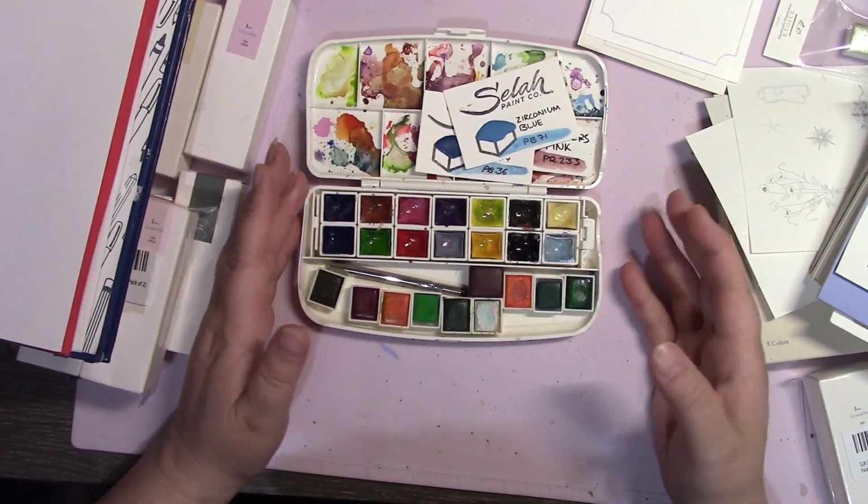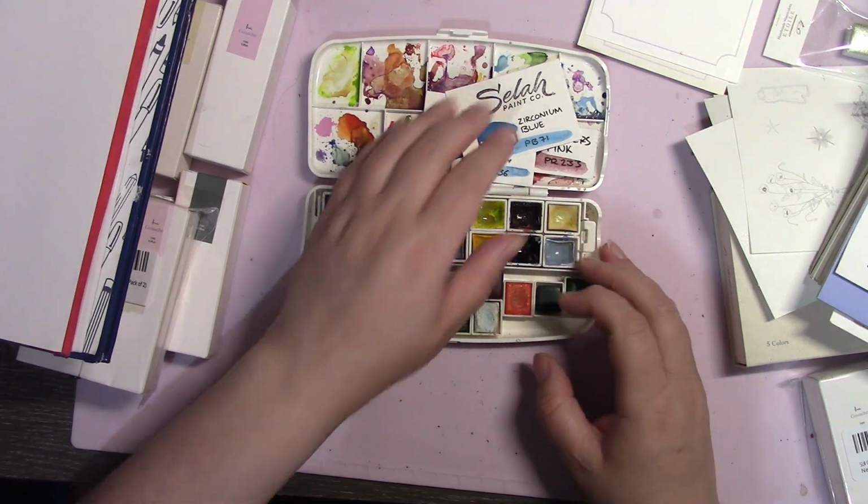I don't know where I usually keep my watercolors near my current little sketchbook, my travel ones, and I couldn't find it anywhere, and I was freaking out. Let's talk about my travel palette currently.